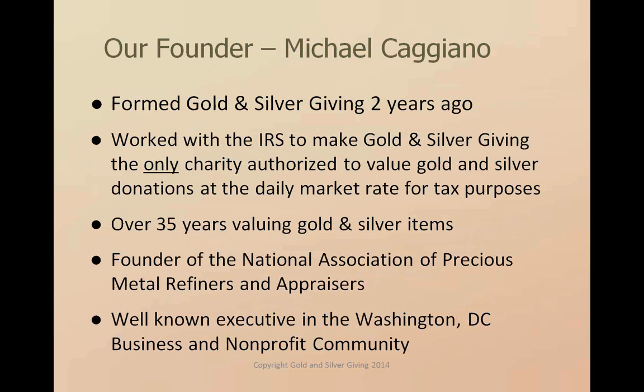I formed this about two years ago. I was the one really negotiating this with the IRS. I've had this as a hobby for 35 years. I've been working on valuing gold and silver items for a long time, and it was kind of a family thing. My family had an interest in it. Back when I graduated from college, gold had zoomed up to a pretty high price, so I got a little bit of the gold bug myself back then.